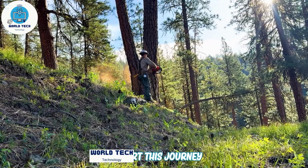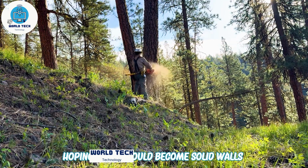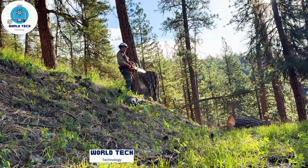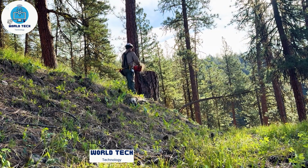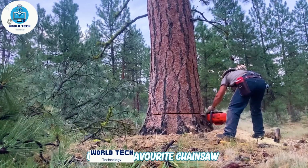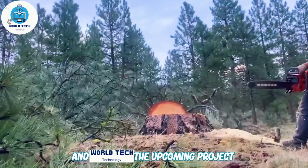To start this journey, he spent a lot of time looking for the largest and highest quality wooden trees in the forest, hoping they would become solid walls for the wooden house in his garden. Using his favorite chainsaw, he sawed down one tree at a time, with each return home bringing with it a piece of excitement and hope for the upcoming project.